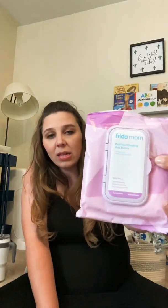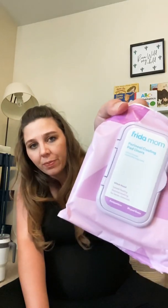And the other thing is these Perineal Cooling Pad Liners. So I have one of these for the hospital. At the hospital, they'll normally give you something like Tucks to put on your pad, but these had really good reviews too. So I'm going to give them a try, and they're just witch hazel, a lot like the Tucks are. I have actually bought 2 packages of these because I know I will want them. What I normally do is I'll put on my underwear, a pad, and then this goes on top of the pad to keep everything from feeling so miserable. So I think that's everything that's in my hospital bag.